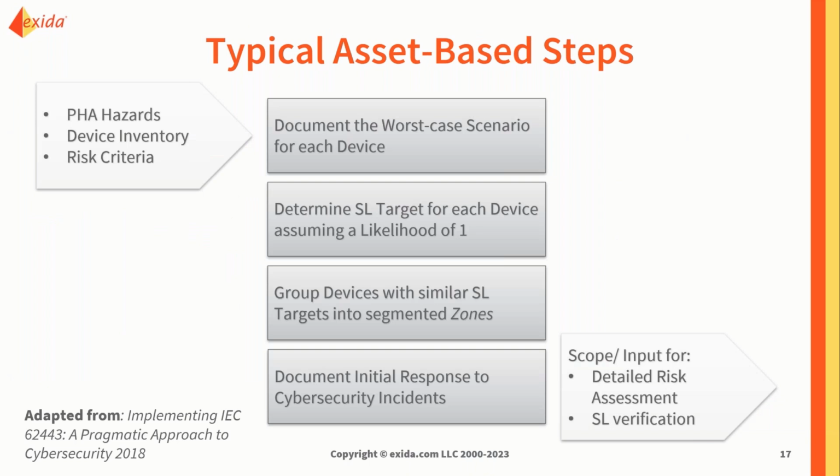If we look at the typical asset-based steps, we still need that PHA or HAZOP information available as input. We still need our device inventory, but now we're driving it more from that asset-based approach, from that inventory and that architecture. For each device on our architecture, we're going to identify what the worst case scenario is. We'll facilitate a discussion to understand what would happen if the device fails, if we have some sort of denial of service where we lose its function. And then we'll talk about a compromise case, where what is the worst case scenario that someone could trigger intentionally, trying to cause harm. Depending on how severe those consequences are, we'll determine our security level target for each of those devices, assuming a likelihood of 1.